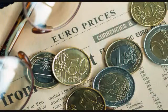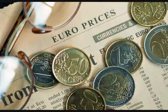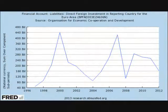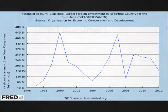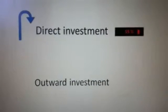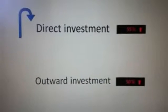The financial account for the euro area was almost balanced, standing at negative 0.2% of GDP in 2011, with net outflows recorded for direct and other investments. Having peaked in 2007, it fell for 3 consecutive years. However, in 2011, the situation was reversed as inward flows of direct investment rose by 55% compared with the year before, and outward investment rose by 50%.